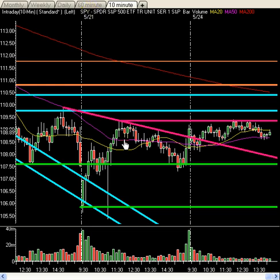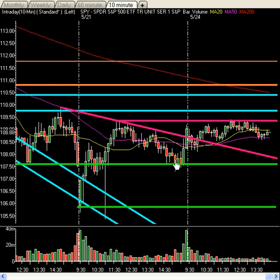Now, what are you looking for in resistance and support here? If you start to move higher, you're going to look at the double top from this morning's high, also from Friday, as your key resistance level. That's at 109.35 to 109.40. If you take that out, you're going to start to look for this next pivot blue line right up here, which happens to be at 109.75, and then ultimately a move possibly up to the 200 and the second blue line, which would be around 110.40. Those are your upside resistance levels going into the afternoon session.